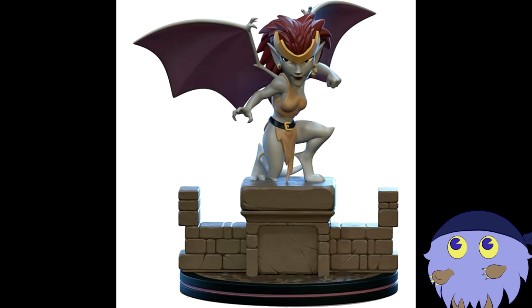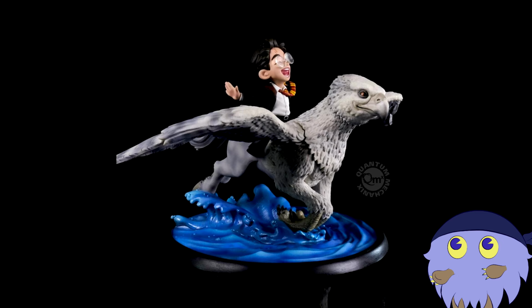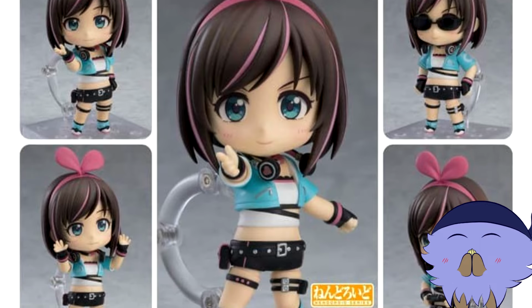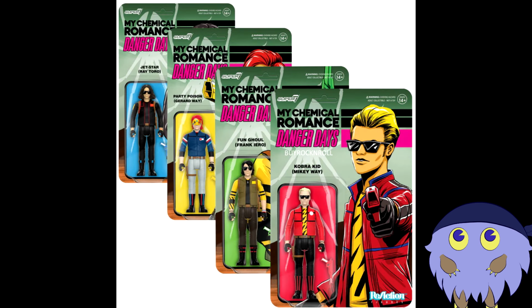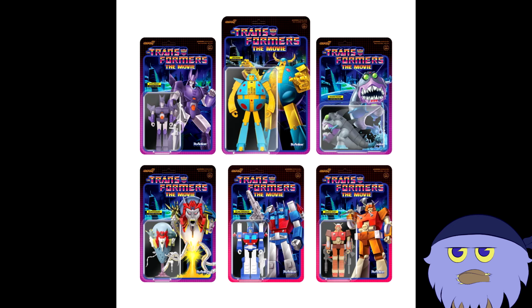Q-Figs have custom sculpts each time, with enough posing and detail that allow the characters to not only look cute, but actually be distinct. Nendoroids are not only adorable, they come with all sorts of fun accessories, interchangeable limbs and faces, so that you can pose them however you'd like. You could even do stop motion. ReAction figures may not be everyone's cup of tea, given their whole motif is aiming for the late 70s, early 80s Star Wars action figure look, but at least they're articulated and you can tell who they're supposed to be just from looking at them.